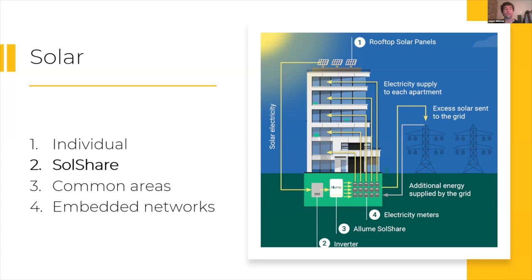It's also often easy to vote these through the strata, as you don't need everyone to buy into the setup. As we rise in how many units are in the block, we're looking at this SolShare unit, which I've put in bold. There's a diagram on the right showing how that works. It is a device made by a Melbourne company, Illume, who we've been working with really closely for the last 2 years. There is one solar array on the roof, and then that gets split to everyone's individual units via this device, and it works really well.